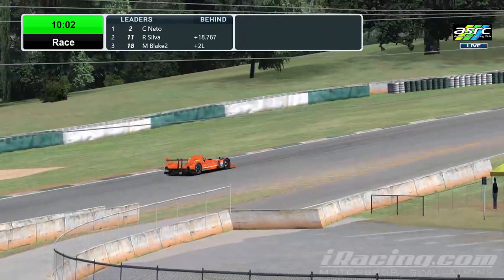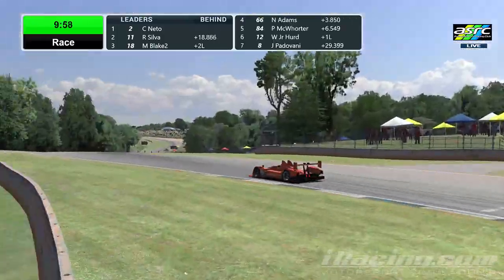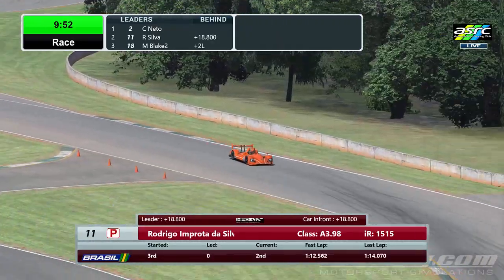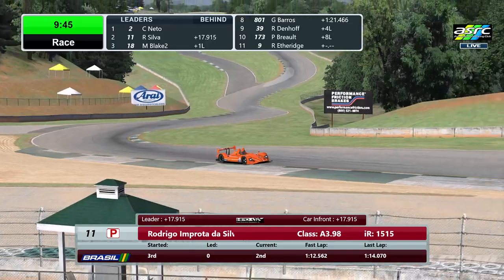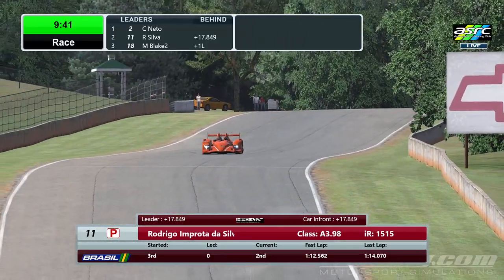Other news, Rodrigo Imported to Silvia has actually gained some time here. The leader of the race, so he's 18.6. He was about 25, I want to say, earlier on, but he's picking up the pace, so he might have something for him.